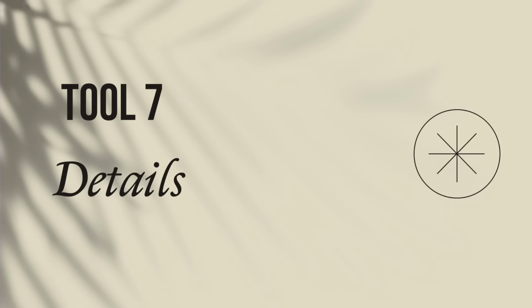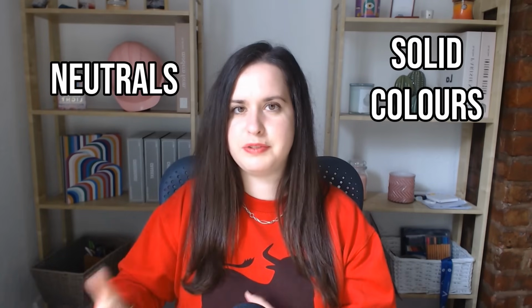Tool number 7 is one of my favorite tools because even if you're someone that doesn't necessarily like patterns, you can still use this to create visual interest. And I call this tool the details tool. So you might look into your items and realize that you either have a lot of neutrals or you have a lot of colored items, but they're still solid colors. And if that's the case, pairing them together is still not going to create a lot of visual interest. So you need to pay extra attention to the level of details that your items have.